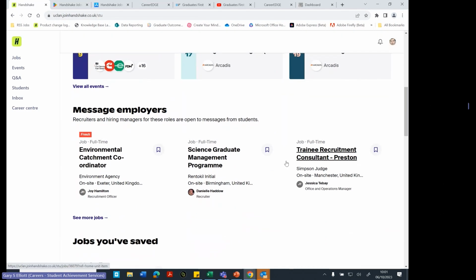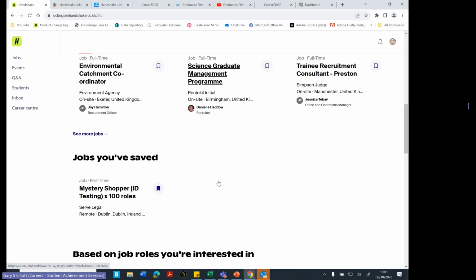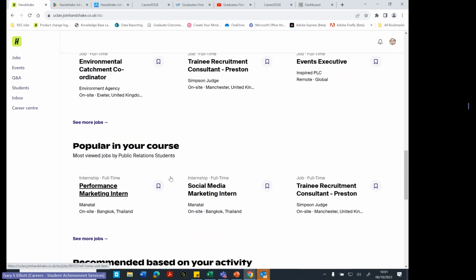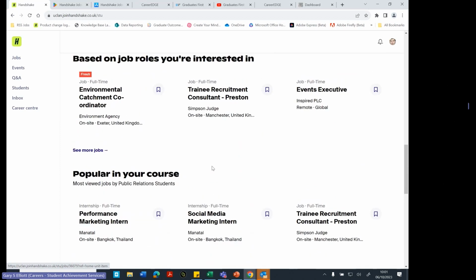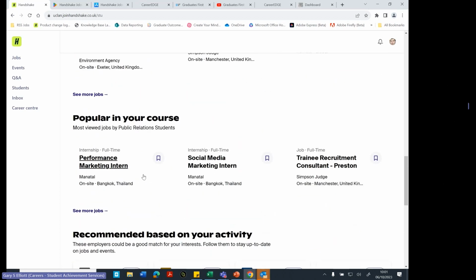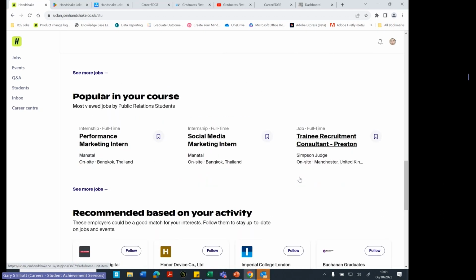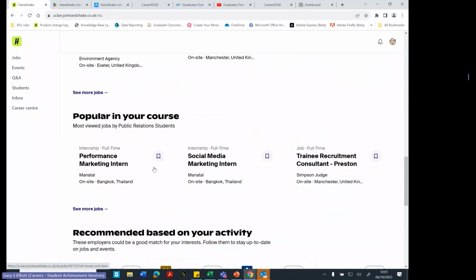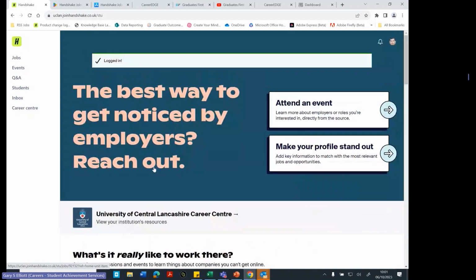You can message various employers that are available to talk to about various jobs. It also looks at how you use the platform and shows you jobs that would be popular for you based on your interests, and also jobs that are popular on your own course. So what are other people on your course looking at, and other recommendations and things like that. So that's just the homepage there. Mostly focuses around jobs and employers.